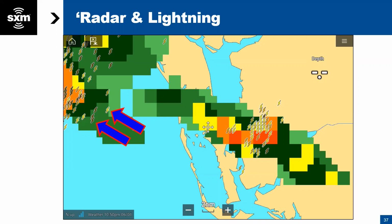One other interesting thing to note here, lightning is detected from satellite, not from our satellites, from different satellites, but we actually have global lightning coverage. So where I mentioned earlier that NEXRAD radar only reaches out about 180 miles, you can see a cluster of lightning strikes in the middle of the Atlantic.